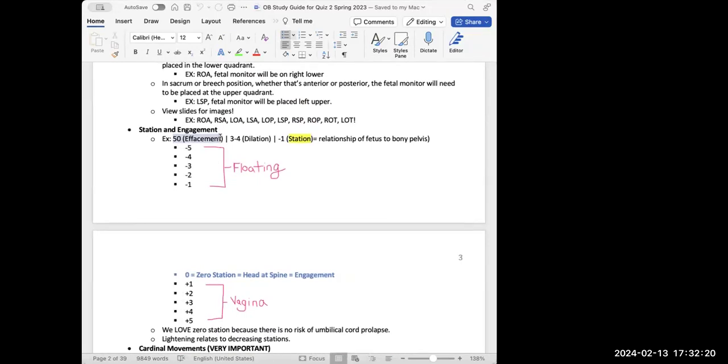Usually effacement can go from 0 to 100 percent. Dilation will go from 0 to 10. And the station is the relationship of the fetus to the bony pelvis, meaning how far that baby is descending. Let me see if I can get another picture of fetal station, so it makes more sense.